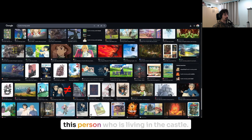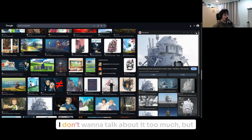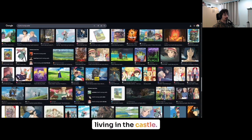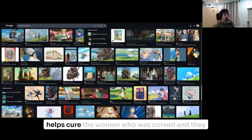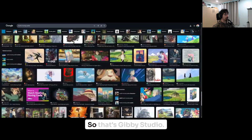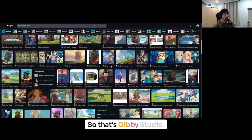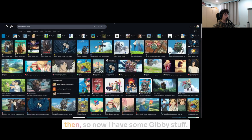then this person who is living in the castle, I don't want to talk about it too much, helps cure the woman who was cursed, and they fall in love and all sorts of stuff. So that's Ghibli Studio. That's kind of what Ghibli looks like in the images. And now I have some Ghibli stuff.